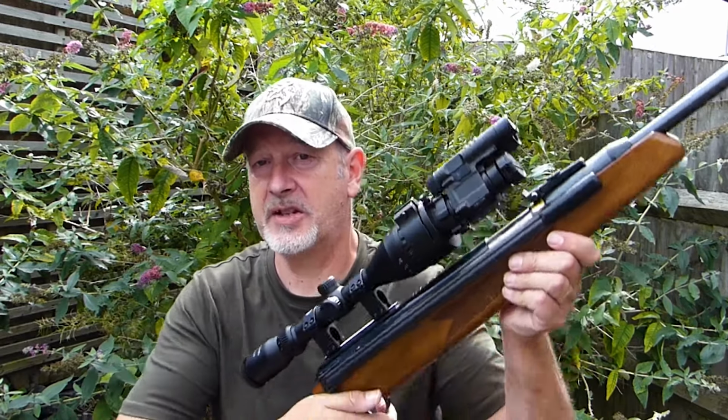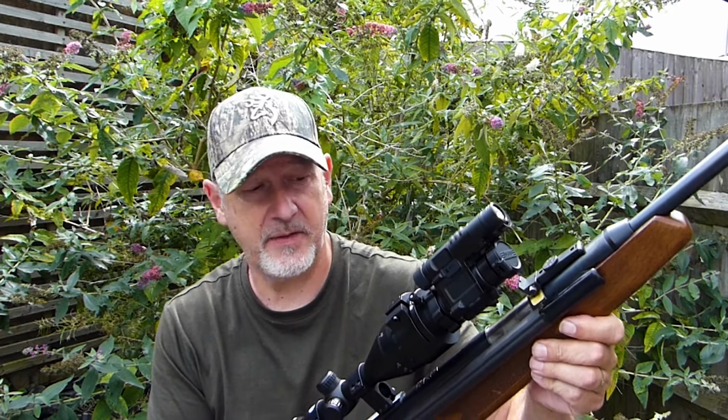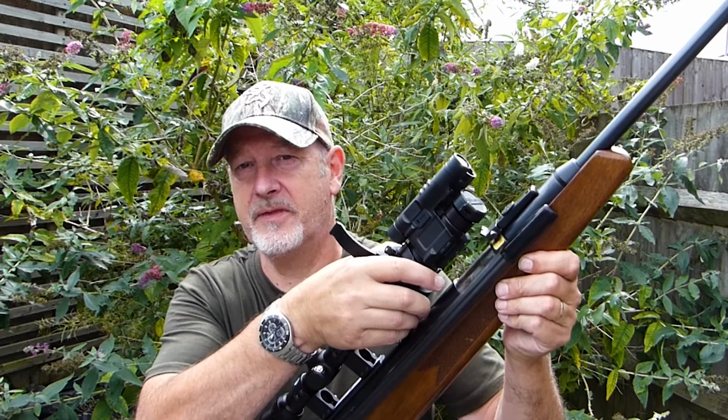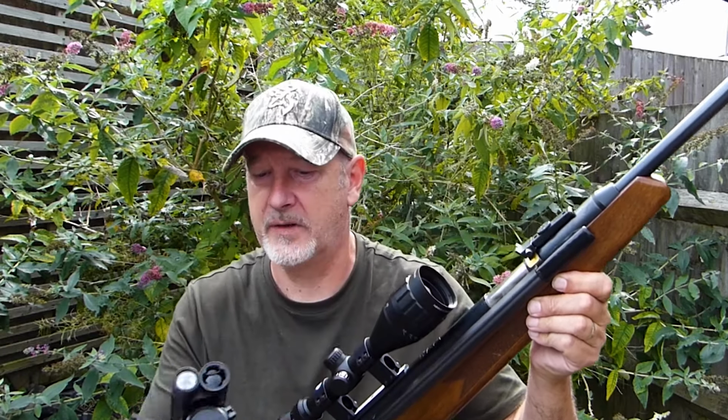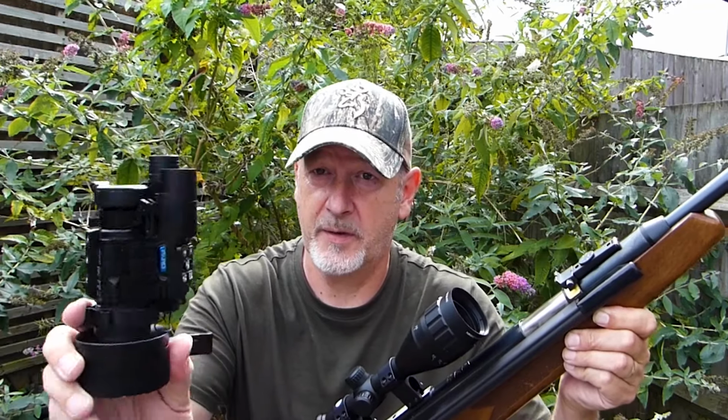It comes in at about £1100, a bit more scoped. Now the scope on here is a Nikko Stirling 3-9x50, relatively inexpensive, and today, because I'm filming, I'm going to add a Pard FD1 front clip-on. Now these aren't available in the UK at the moment, so basically it's a night vision unit. It's also a digital day scope and a spotter, and I think you can do other things with it too, but that's all I've managed so far.